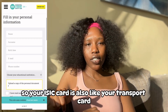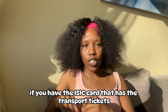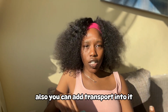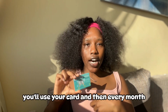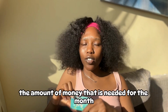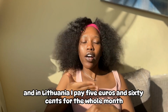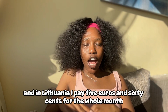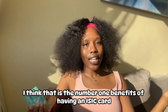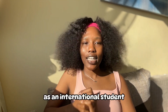So your ISIC card is also like your transport card. If you have the ISIC card that has the transport tickets, you can also add transport into it. You'll use your card, and then every month you will always load the card with the amount of money that is needed for the month. And in Lithuania, I pay 5 euros and 60 cents for the whole month. I think that is the number one benefit of having an ISIC card as an international student.